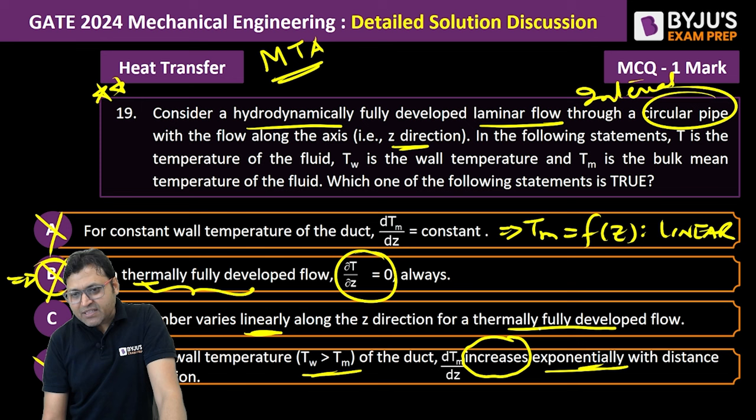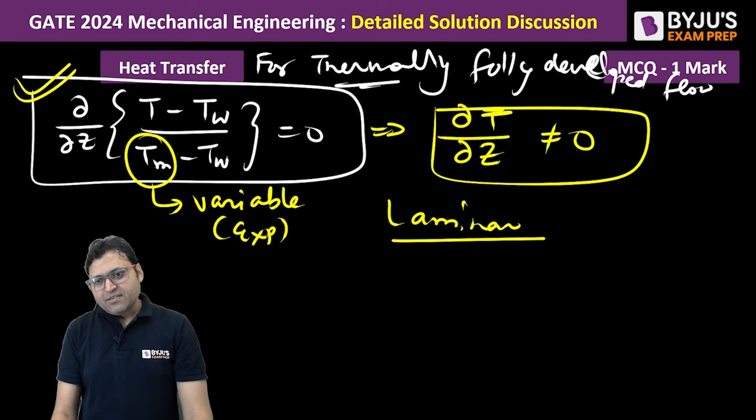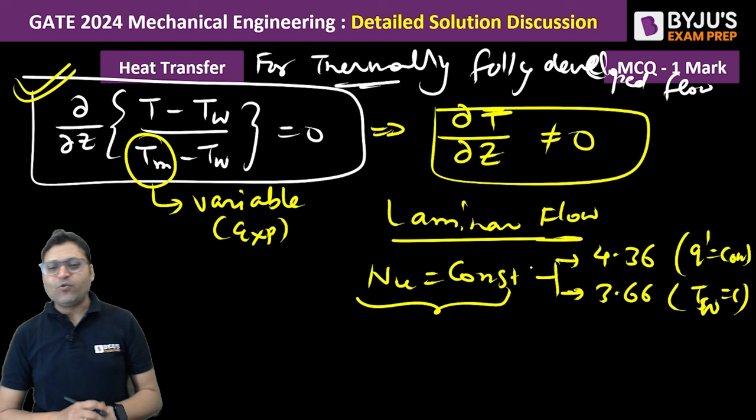So for laminar fully developed flow, thermally fully developed, and it is laminar, then the Nusselt number will be constant. The value will be 4.36 if Q dash is constant, and 3.66 if the wall temperature is constant. But Nusselt number will be constant for the laminar fully developed flow in a pipe.